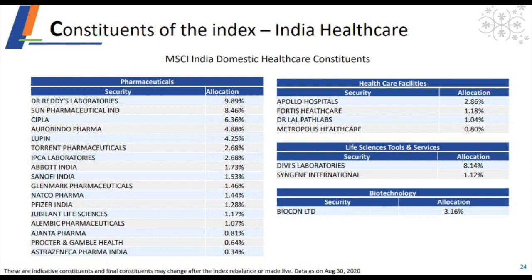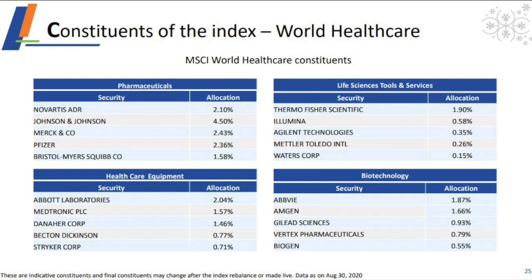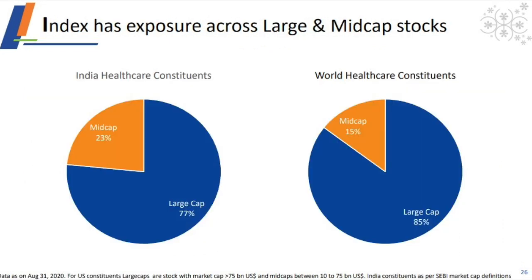In the MSCI World Healthcare constituents, you would find companies in the pharmaceutical space, of course, Pfizer, Novartis, Merck. Healthcare equipment would mean companies like Abbott. Life sciences, tools and services would include companies like Agilent Technology. And in the biotech space, you would be looking at companies like Biogen or AbbVie. Most of these companies are going to be in the large cap space. Typically, the mid cap exposure in these companies is going to be in the range of about 15 to 25%.